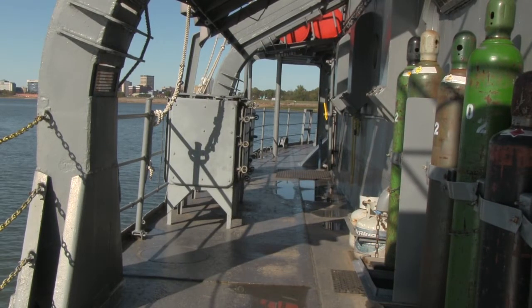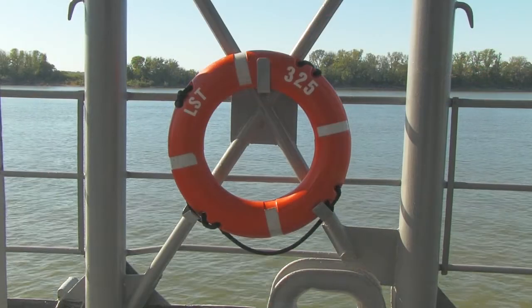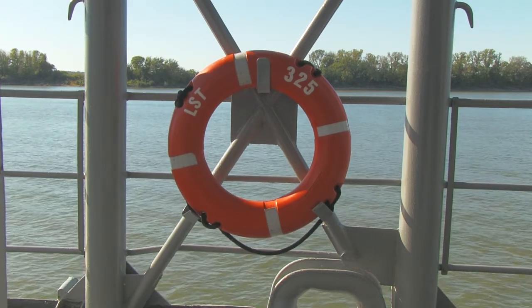To Evansville, Indiana. Evansville was once the site of a huge wartime shipbuilding yard. In fact, 167 LSTs were built here. And it only seemed fitting that Evansville would be the LST-325's home.